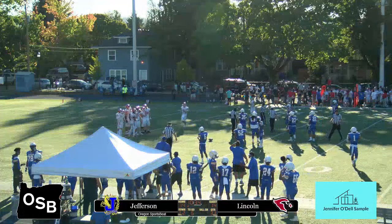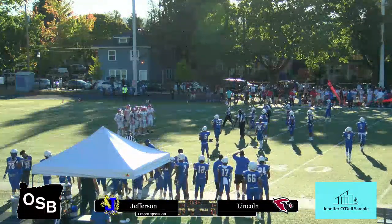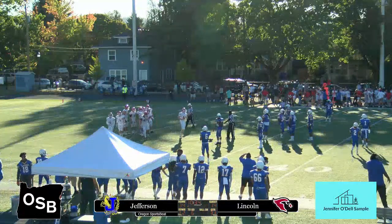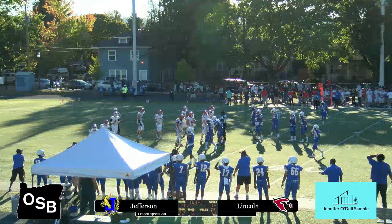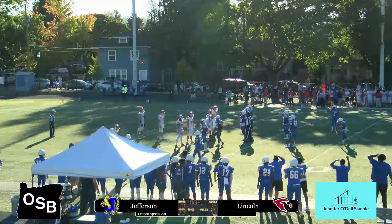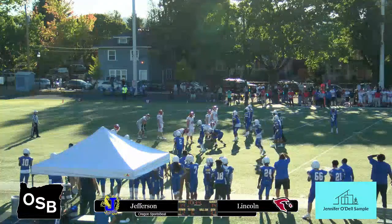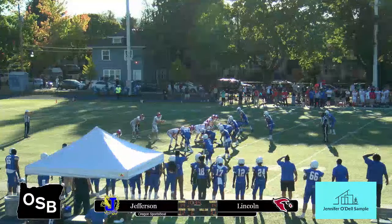So again, you never know what's going to happen in this game here. You know, we've had some changes in possessions really quick here. Lincoln actually coming out ahead a few yards after a couple of plays on defense. I'm sure that's not how Coach Caruso drew up the second half. But they'll take it. Exactly. They'll take it. Bunches right formation.